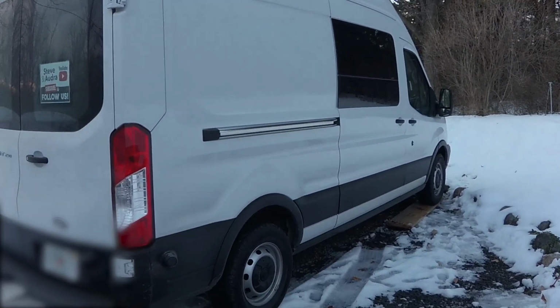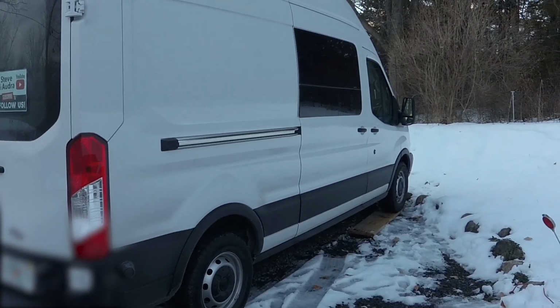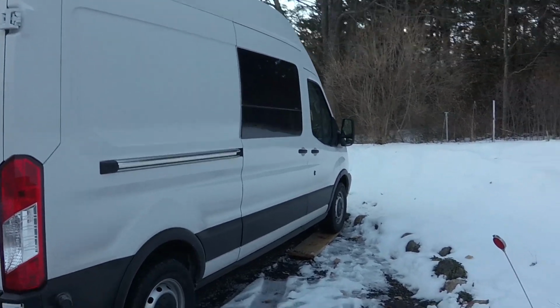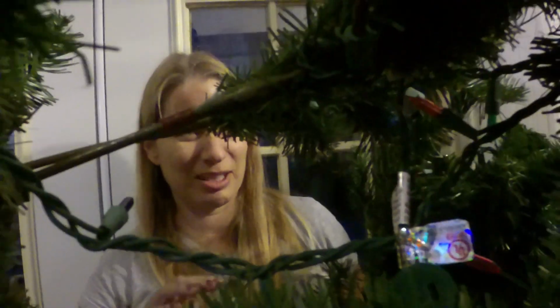Arrived in New York to the snow and cold. This is where we'll be staying for the next several days for the holidays. I kept the lights on these branches.